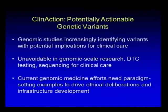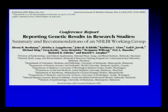It's also fairly clear that as we try to move toward implementation, evaluation, and then effective implementation, we do need some paradigm-setting examples. So when you raise this with clinicians, a lot of times their first response is, this is 3 billion base pairs. I can't deal with, you know, three medicines, let alone that size of a data set. And really, if we can sort of pull out a couple of examples, set some paradigms that will help drive some of the ethical deliberations. Is CYP2C19 in clopidogrel really a good example? Can we debate the pros and cons of that and really take some of those perhaps more straightforward, and nothing is straightforward once you get into it, and also develop some of the infrastructure for actually doing this in the clinic, as Jill had mentioned.